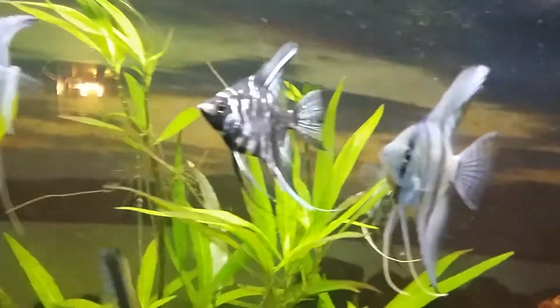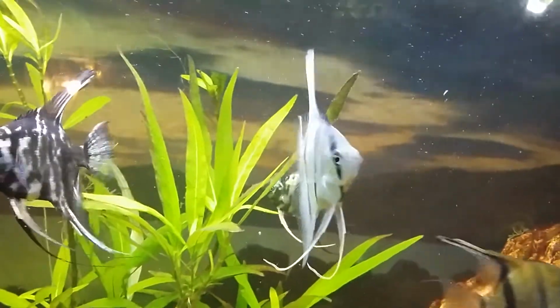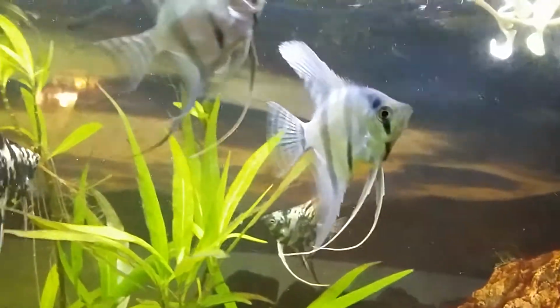next to the stripy effect, which is more original. They used to, a few months ago, they used to look like this. So this is a glass bottom tank. I don't like this, but these small babies, they're about an inch long front to back.